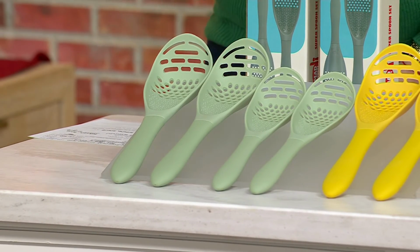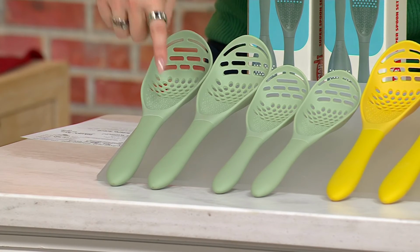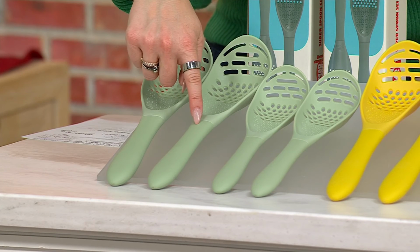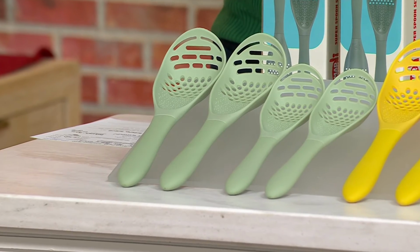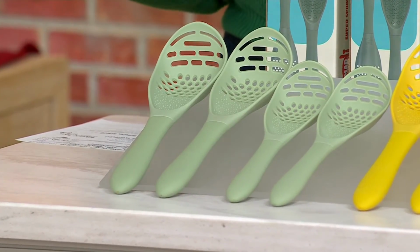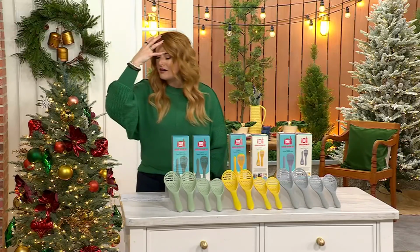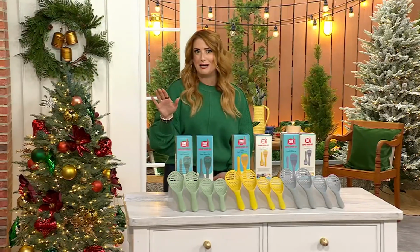You get 4 super spoons in total, 2 boxes. In each box, you get a large and you get a small. There's only about a 2-inch difference between them. The large is 11 inches, the small is 9 inches. I'm a girl who does not like clutter on her countertop. It drives me absolutely crazy. So the less things I'm looking at, the more zen I feel. And I love having a multitasker, and this is the ultimate in multitaskers.